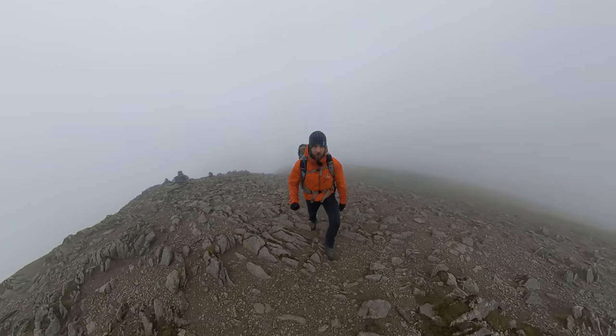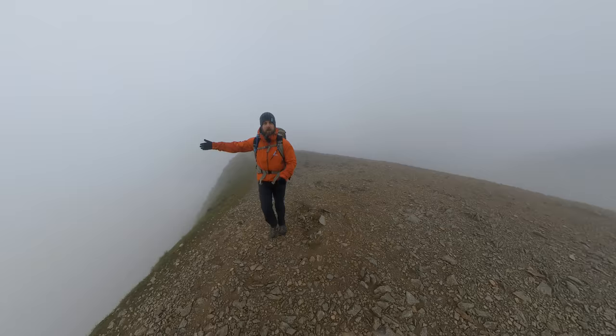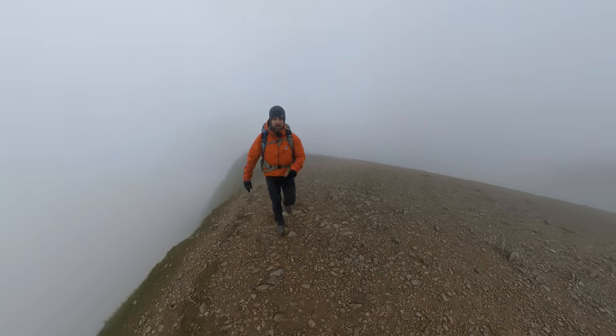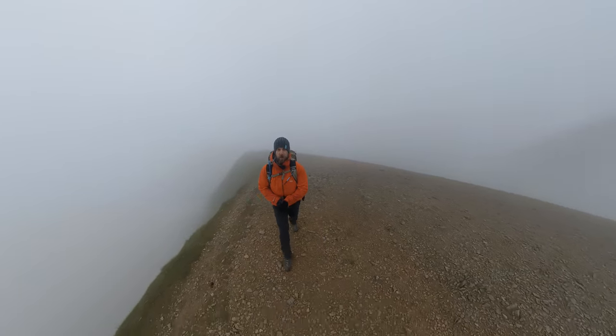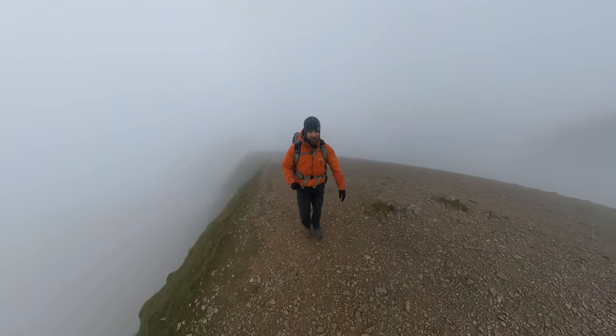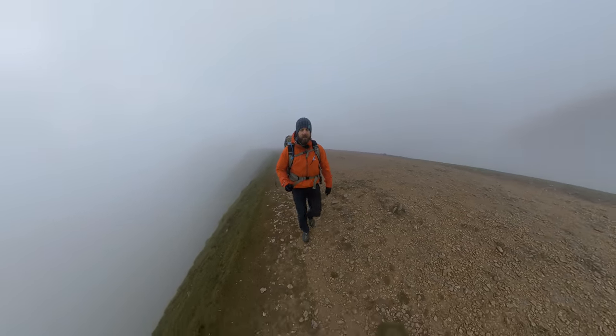And Swirl Edge is a lot of fun. Those of you who have been up here, you know the view that way. Red Tarn, Ullswater in the distance, and you know the view that way. The whole of the Lake District. Yeah, quite a big drop down there, straight down to the tarn.